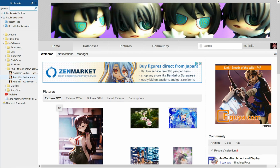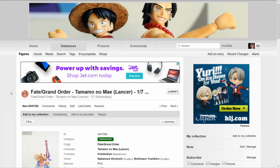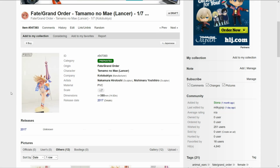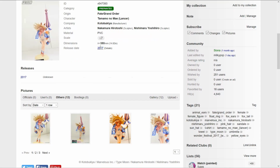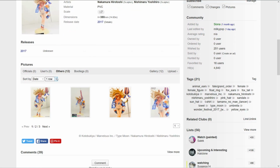So now we have me. So I am asking about Tamamo. Gotta love me some Tamamo no Mae. This is the Lancer version of her, and she just got painted the other day. And god damn it, I want to give Kotobuki my money now. I love me some Tamamo. She is 1/7 scale, supposed to come out this year, so I'm very excited for her. Very tall at 14.82 inches, but that's because of her umbrella, which I believe you don't have to have. But let's look at some Tamamo pictures because Tamamo is awesome.